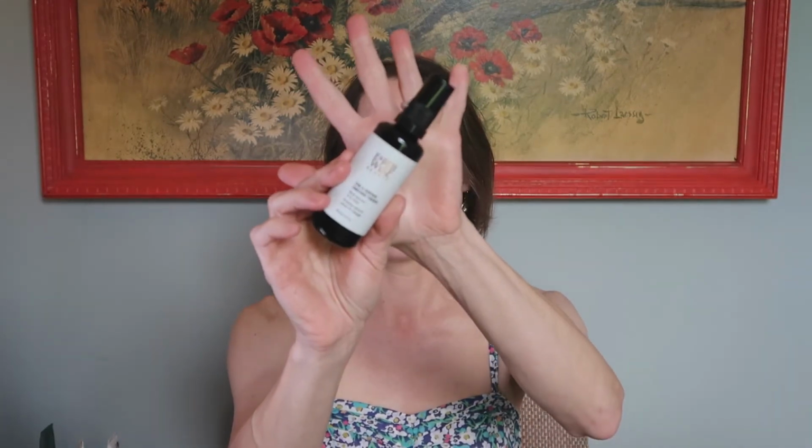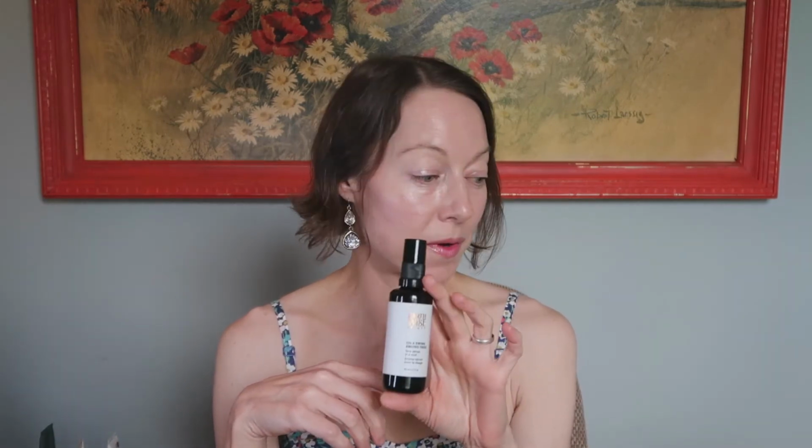Earthwise Beauty, On a Swing Among Trees, a face serum in a mist. I've talked about this before. I have already purchased a backup. Here she is. This is an Earthwise Beauty product that I am drawn to. I can't say that I noticed any difference in my skin since starting to use it necessarily.